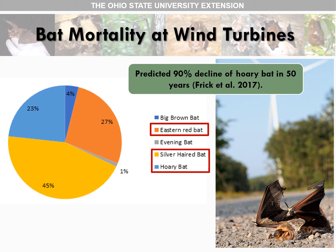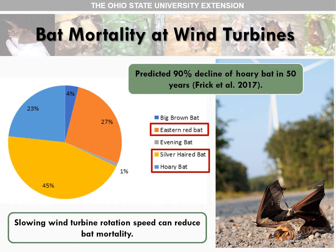The good news is that there are ways to mitigate bat mortality with turbines. And one of the most effective options right now is slowing the turbine rotation speed during prime migration nights for bats. So this tends to be during low wind speed nights, which would mean it wouldn't have been a highly productive night for the turbine anyways. However, slowing the turbine does mean that there is a drop in production, and that does create a challenge when working with companies to adopt these practices. Fortunately, many of our companies here in Ohio are complying.